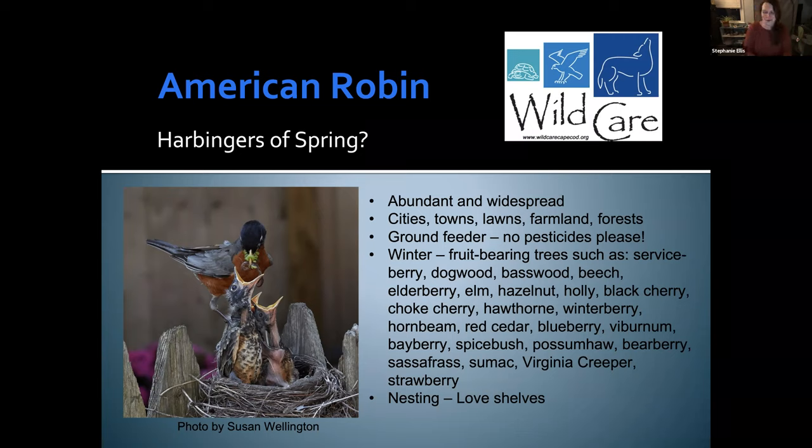And the robins come, everyone eats out of it. The flicker sits in there licking everything. It's pretty good. They're very entertaining.